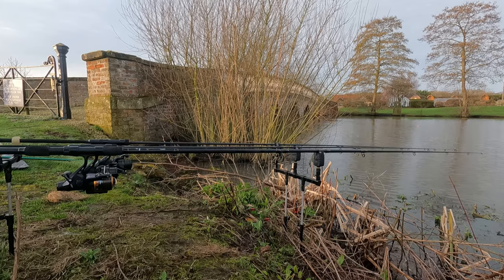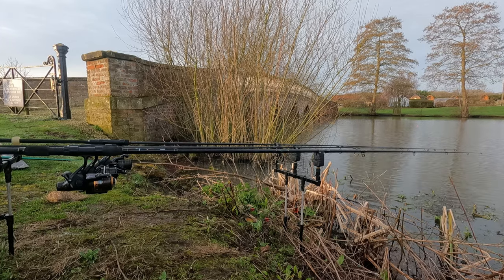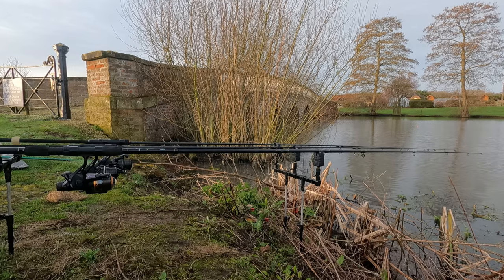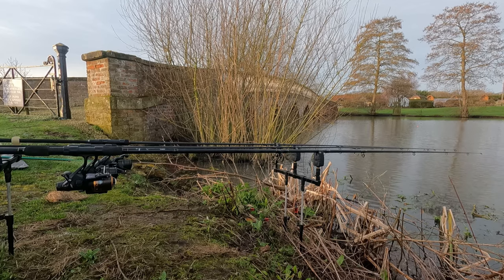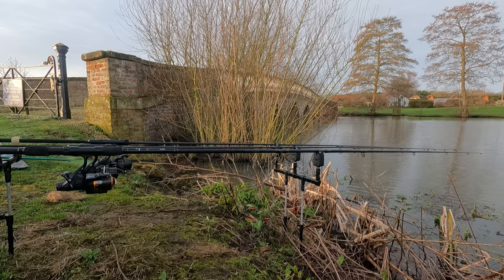Right, it's time. I've got all the cameras set up. I'm happy with everything. Let's get some of these little twigs out of the way. And then, time to have a coffee, I think. Next time I come, I think I'll bring a little saw and just clear up some of the branches down the edge.